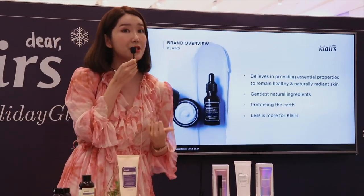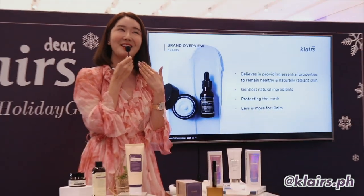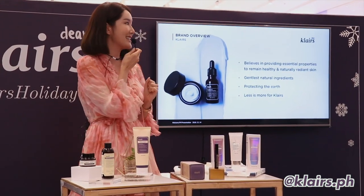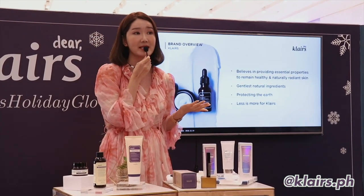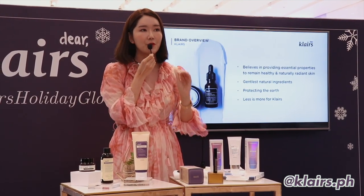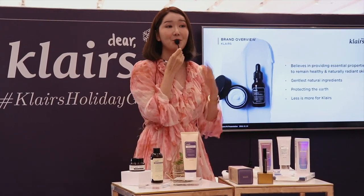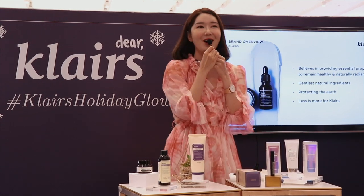The vegan ingredient that we do use is honey. I love honey so much, it's really hard to give up. You know, our skin loves it too, but we are always striving to become 100% vegan-friendly products. And the last thing that we believe is that less may be more for our skin. So instead of saying you need this or that, we do believe that you just need those few essential things for our skin to keep it radiantly glowing and healthy. Alright, so now I'm gonna move on to the tips to get that holiday glow.